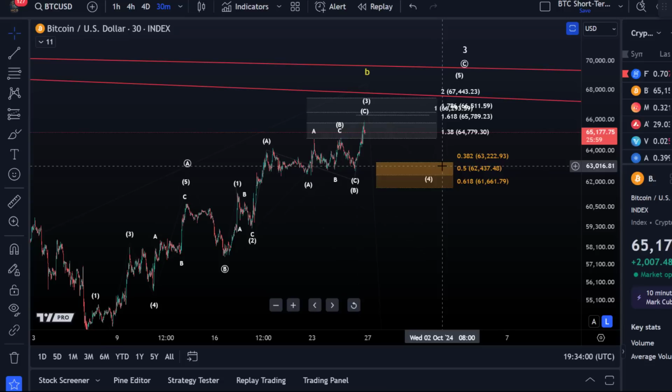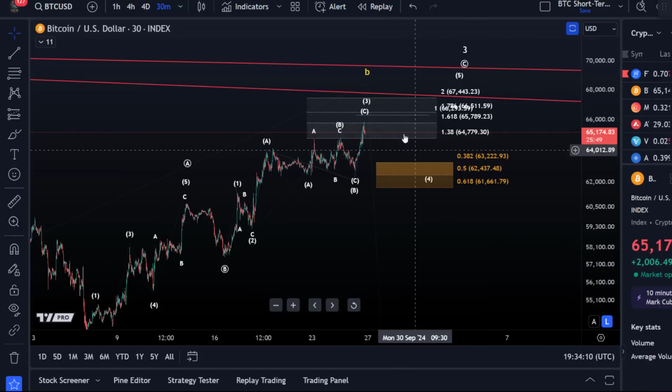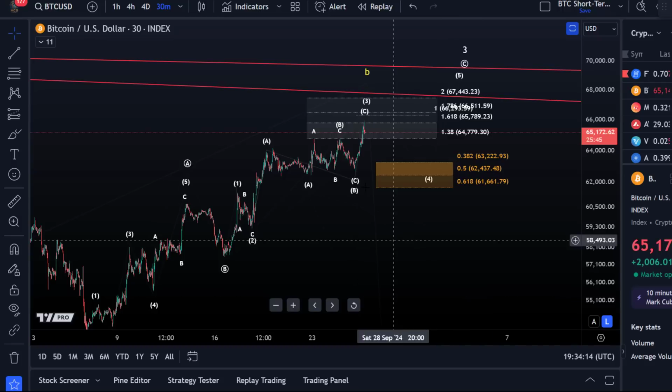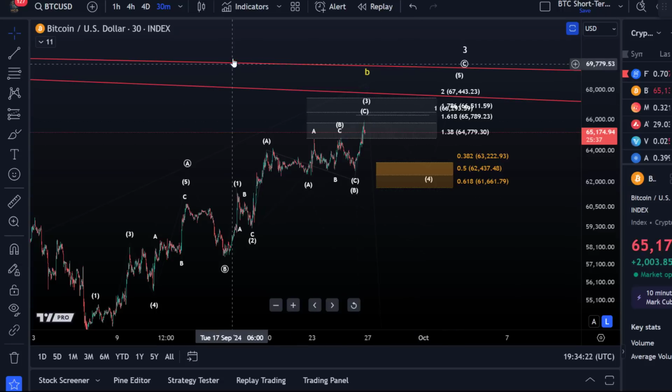But for now, I don't think there is much more to say. I think all the levels are clear. The upside momentum is still high, but the risk is now increased given that we've reached the next upside target. But I want to still leave the door open for one more high, and the local uptrend isn't broken until we break below 61,660. That's the update about Bitcoin.